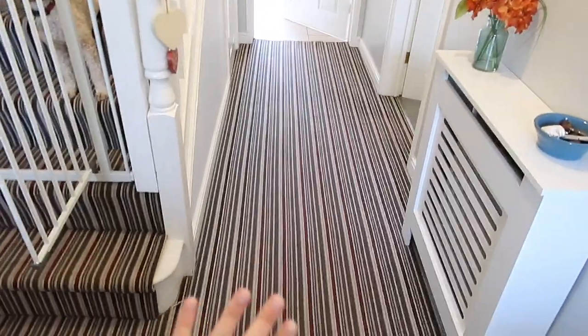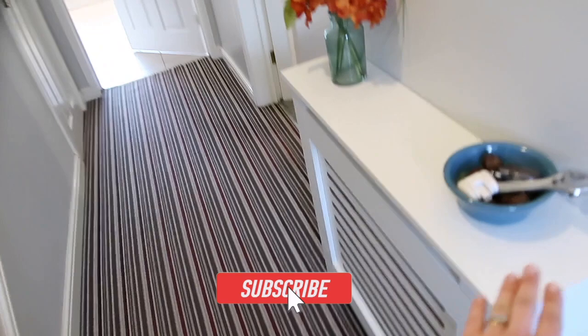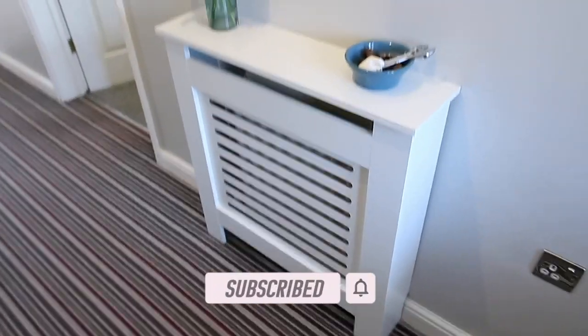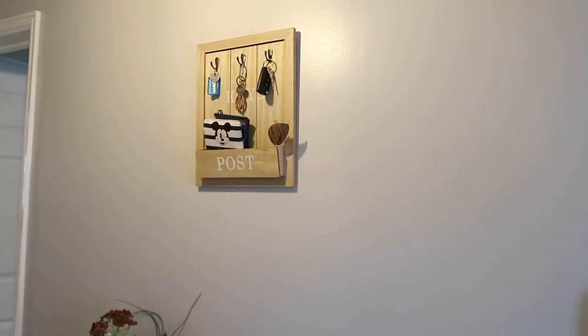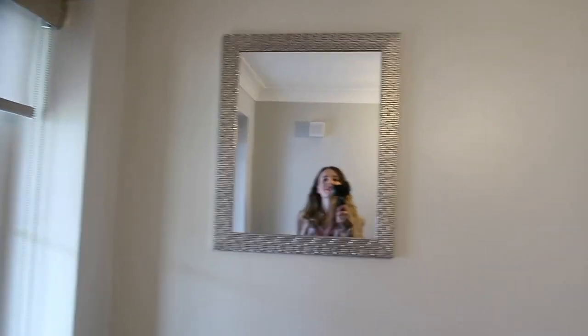So everything was already here, by the way. We haven't decorated any of the inside yet. We did buy this though. This is new from the range, just to cover the radiator and because we needed somewhere to put things. And we have our key and post board above it. For now we've got this mirror. It's really high because that's where the hook was.